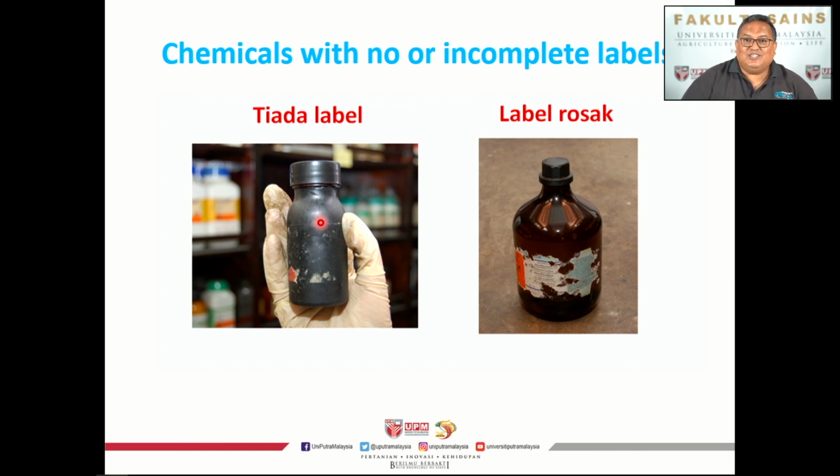So the tendency usually is that people put it away at the back of the cupboard and ignore it, because they know they cannot dispose of it since there's no label. So they tend to forget about it. But then it will be a problem for the next person coming into the lab. So you really need to be careful.